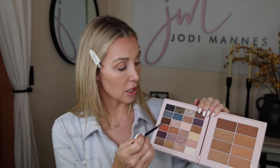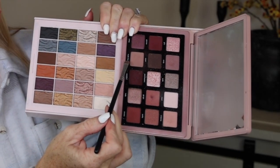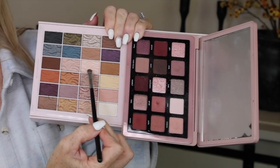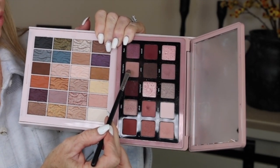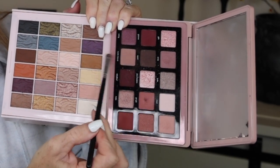Now what I'm going to do is go in with a very small pencil brush. I'm going to go to my palette, whichever palette you use, and now I'm going to go to a darker color. So you can see here we use this mauve color from Natasha Denona, and then we used this color right here in our crease, and then we just added this. You can put these two on in any order that you prefer, just ensuring that you've got your base color first. But if you look at those on a spectrum, you've got a light, a medium, and a dark.